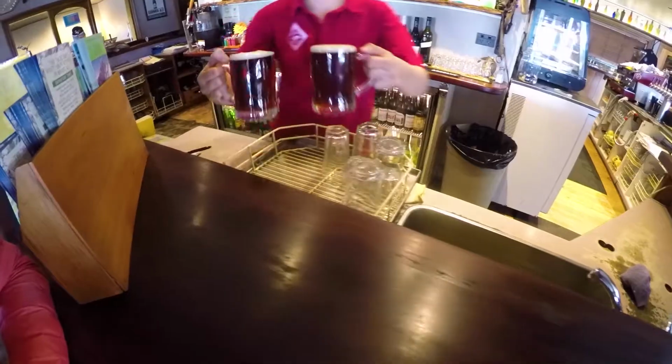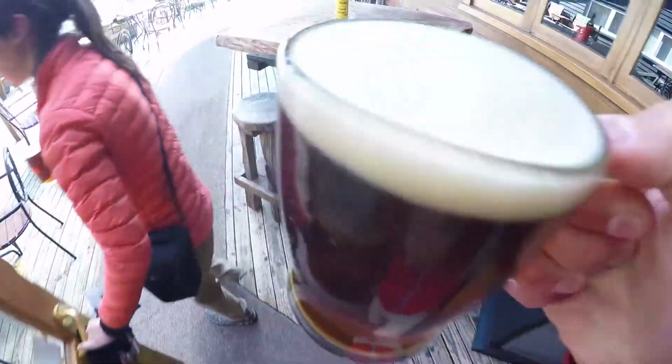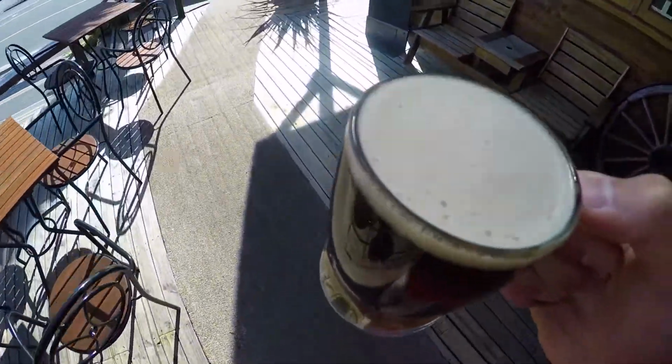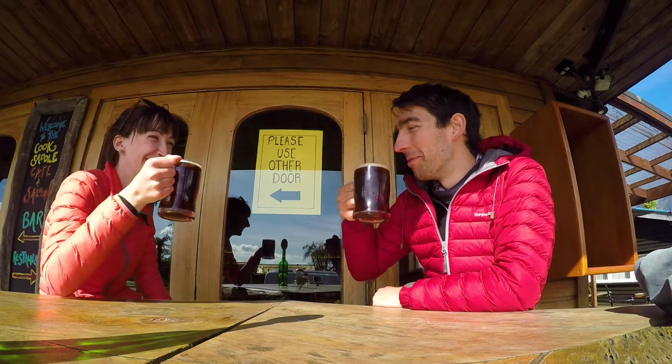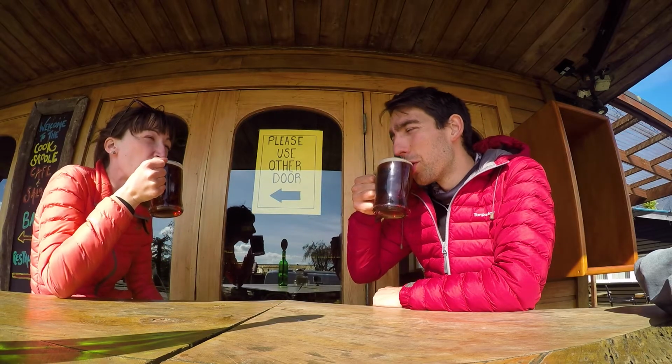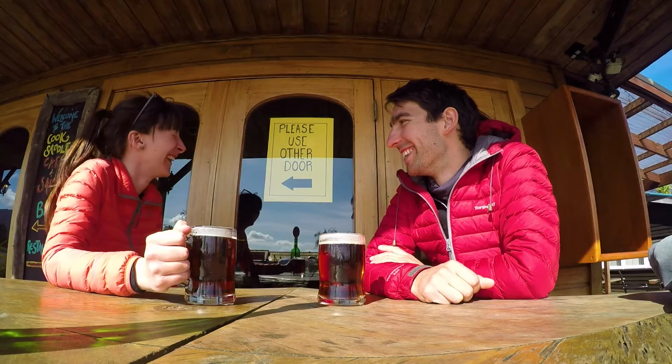And here's a tip: if you have been to the Monteith's Brewery tour back in Greymouth like we did, you actually get these free beer coupons which you can spend around the west coast. So we do just that in Fox Glacier and treat ourselves to a lovely pint of beer and talk about our amazing experience we've just had on the Fox Glacier.